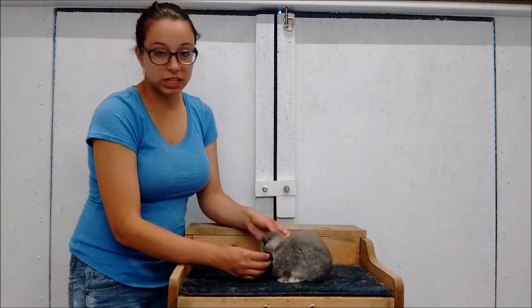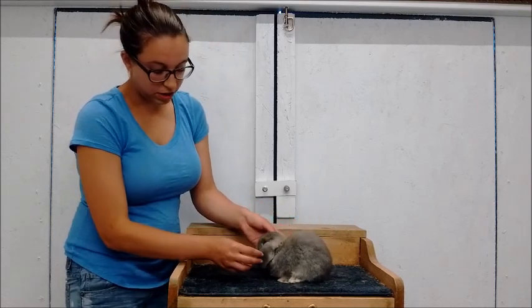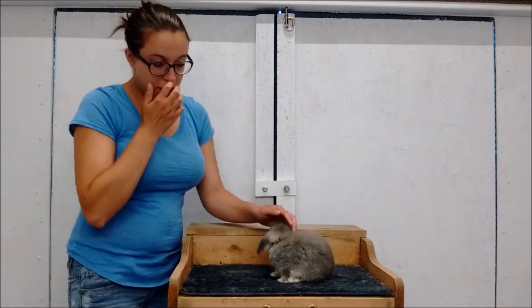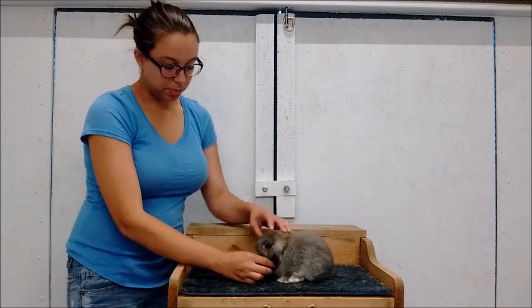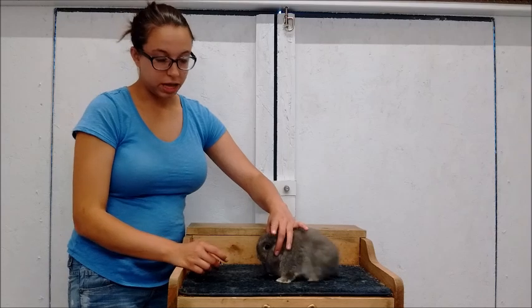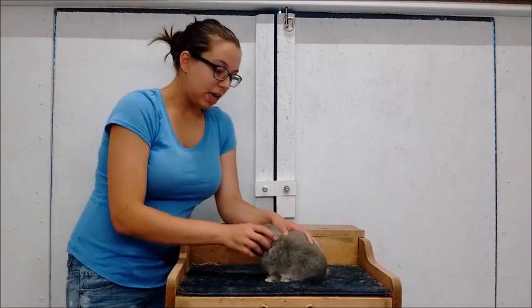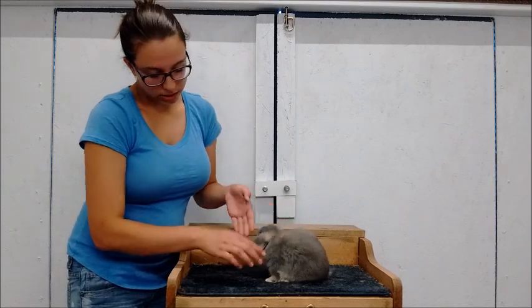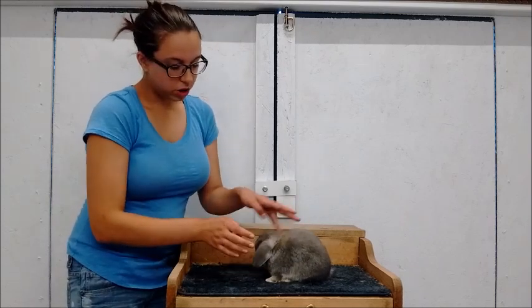She has a really nice crown. If you can see, I can't even fit a finger in between her crown and her eye, in between her ear and her eye. Her crown is just right up where it should be. Her ears are a little bit long, but like I said, being this age, there are some things she'll grow into.